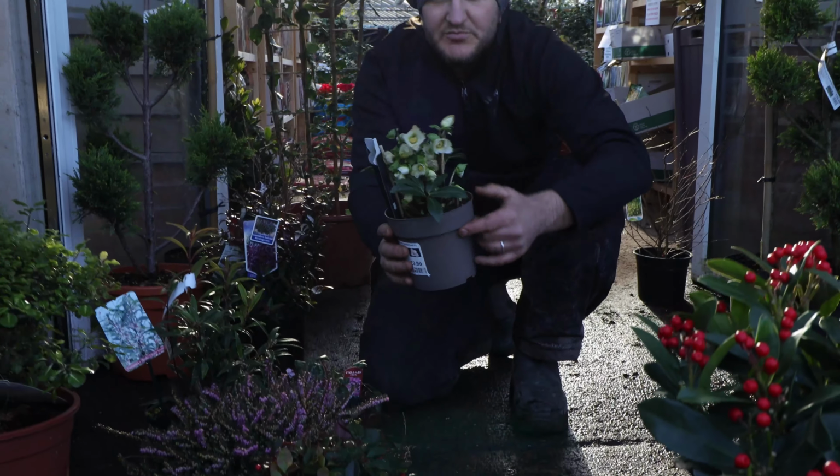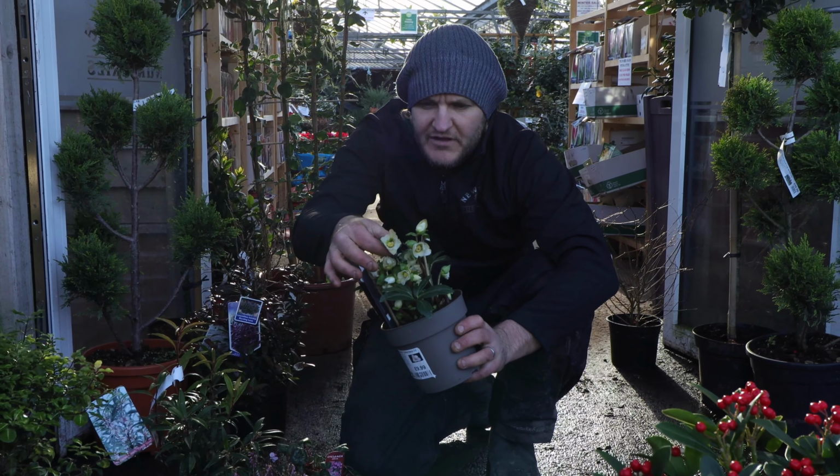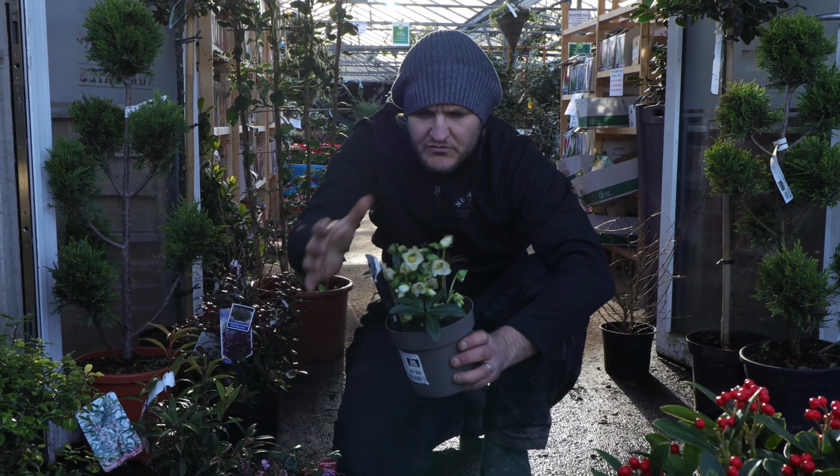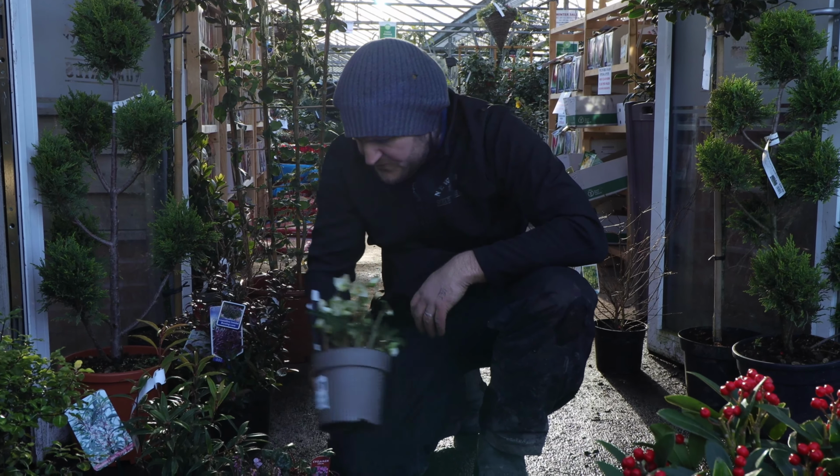Another really good one to brighten your pots up and your borders up in the winter is Helleborus niger. These lovely white flowers just are born in profusion throughout the plant, and then it's evergreen, foliage lasts for the rest of the year. That's a good one.